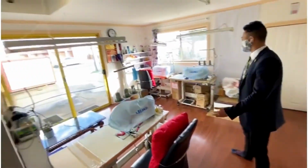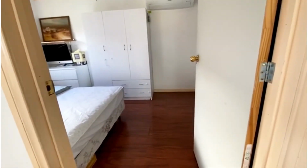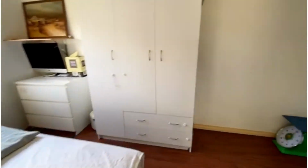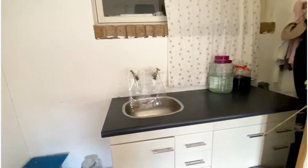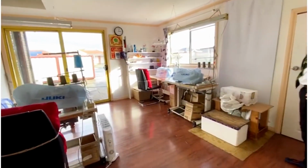There you have it, guys. This is the fourth bedroom. This bedroom is already connected with the hot and cold water, so you can convert it into the master bedroom if you want to build another bathroom and toilet in here.